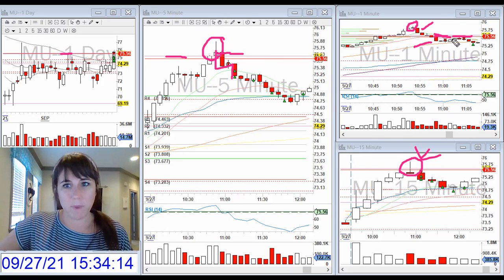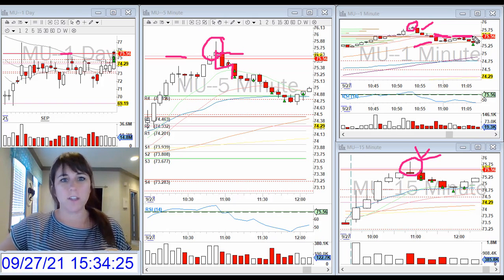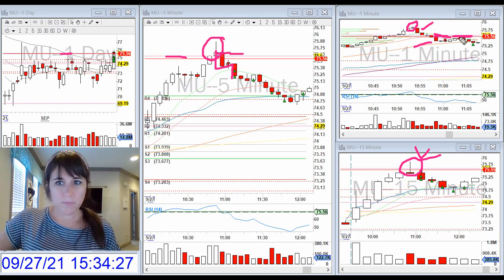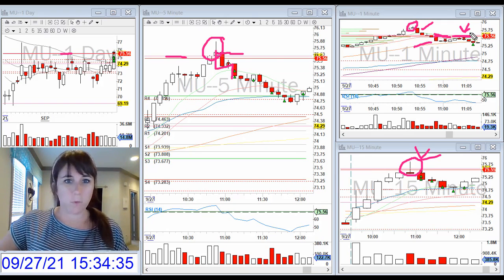So when it gave better confirmation that it was going to go down and it made a new 1 minute low after retesting the 9 and 20, I doubled my position, moved my stop here, and I'm still risking 1R. So if it pushed back up through these moving averages, I was going to get out. I would have been still down 1R.